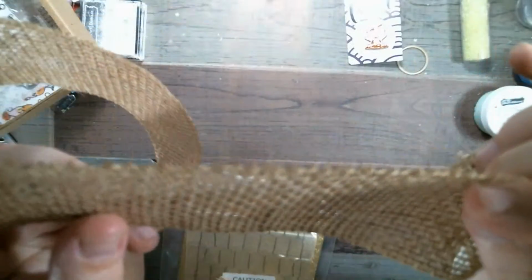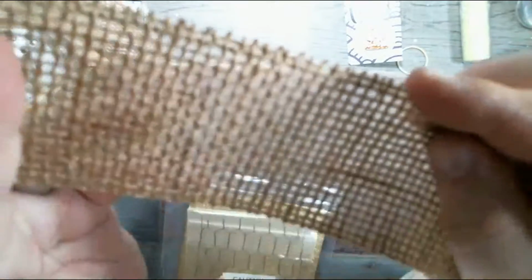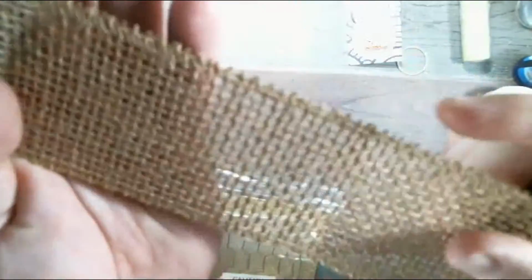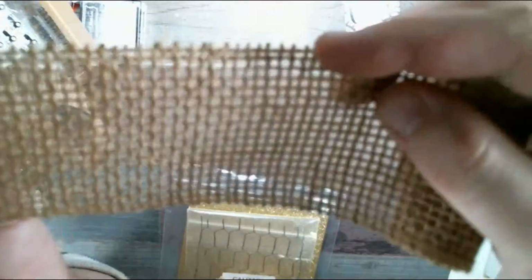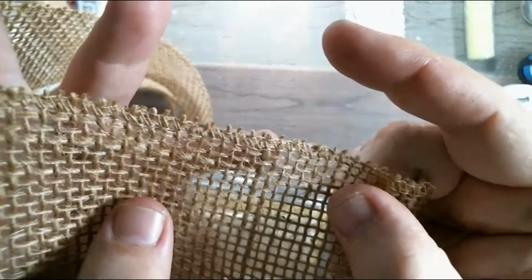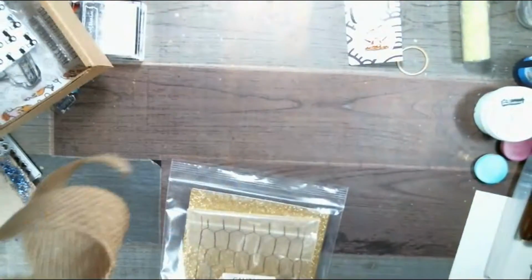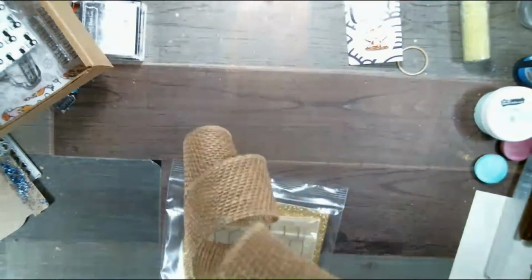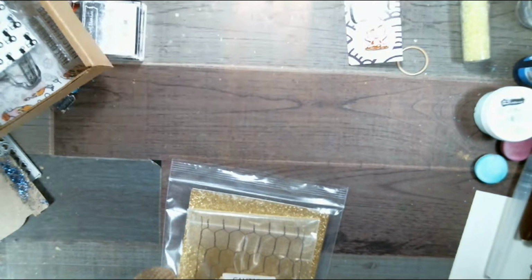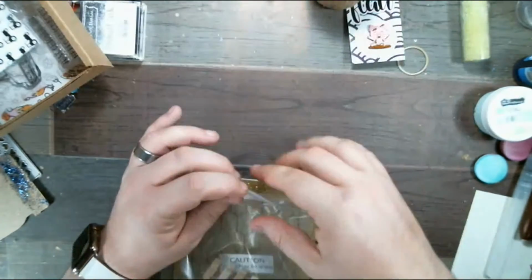It's actually sewn all the way down. And come on, focus, focus. If you go under stencils, you should be able to see them all. Look at that. There we go. It's perfectly sewn all the way down, so it won't unravel when you place it on your card. And we're definitely going to be using this for one of our cards we make this week. So let's go ahead and continue on.